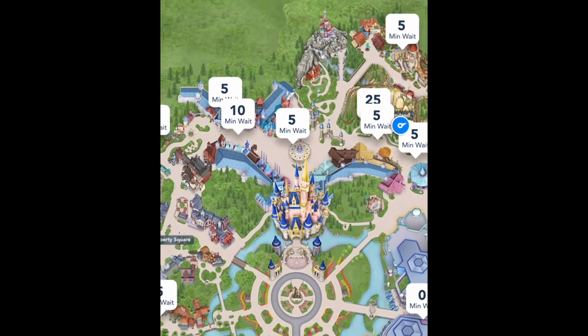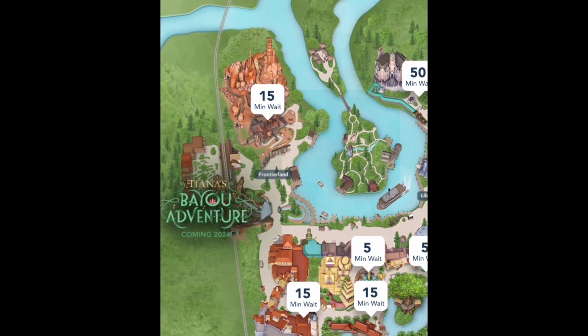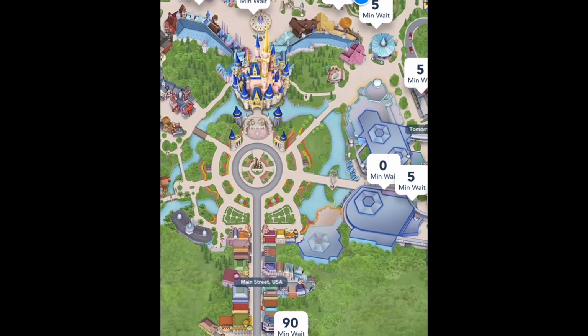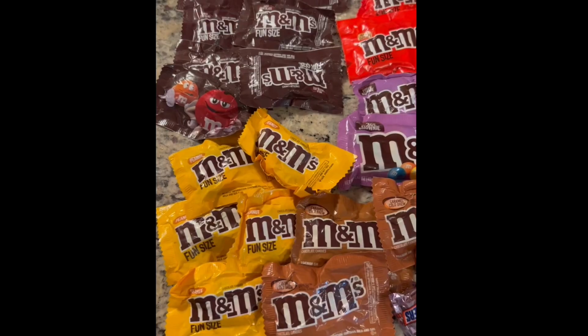And so at 11:45-ish, this is what the wait times look like throughout the park. Pretty much every ride we went on, the wait time was longer than we actually waited for.